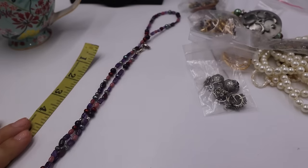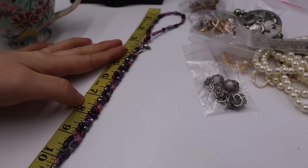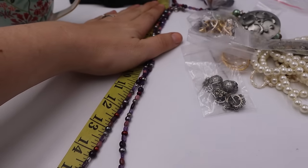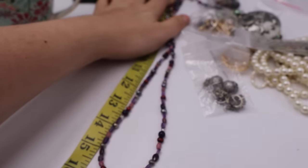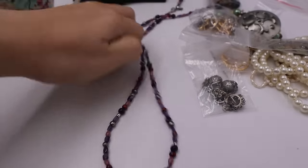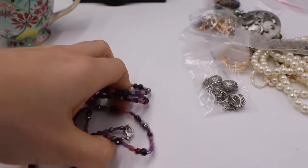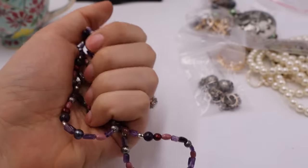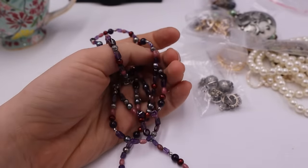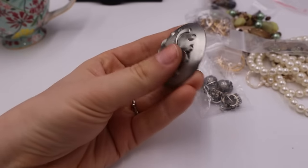I'm definitely going to be listing this soon on my LilyWorksReseller.com website. That's where I list everything first that you see on the videos. So I would say 32-ish inches. So you could wrap this around a couple times, or wear it long, or layer it with other fun things. So that one was a really, really nice find for $2 and something. Yay.